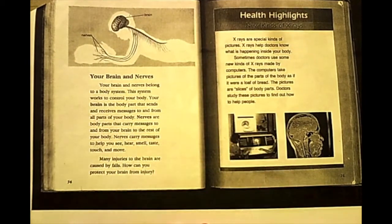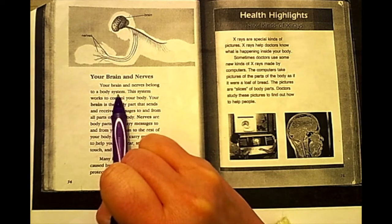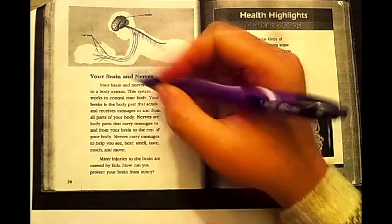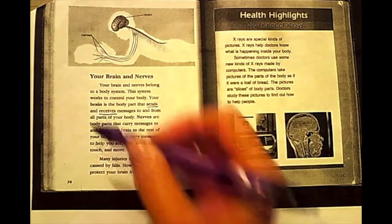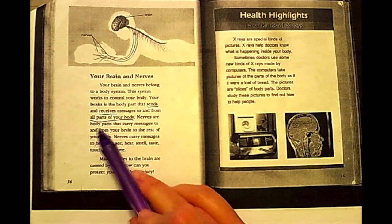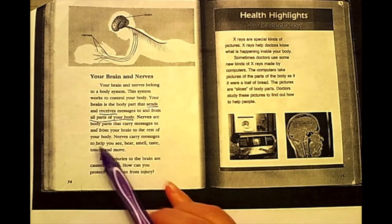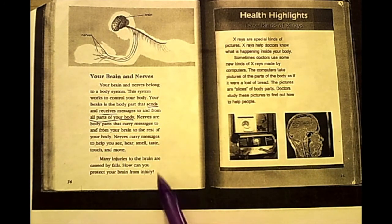So, let's read together. Your brain and nerves. Your brain and nerves belong to a body system. This system works to control your body. Your brain is the body part that sends, this is important, and receives messages to and from all parts of your body. Nerves are body parts that carry messages to and from your brain to the rest of your body. Nerves carry messages to help you see, hear, smell, taste, touch, and move.